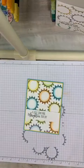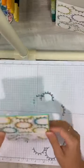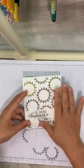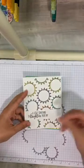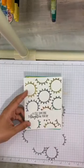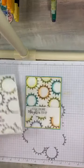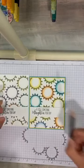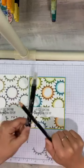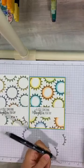There we go. So pretty. Ta-da. Okay, so this was the first card, just colored in. You could use your wood coloring pencils, whatever. Use any colors you have at home. But if you want to blend them out, I'm actually not sure if it would work with just regular crayons. With the blender pen, you want to use the watercolor pencils.